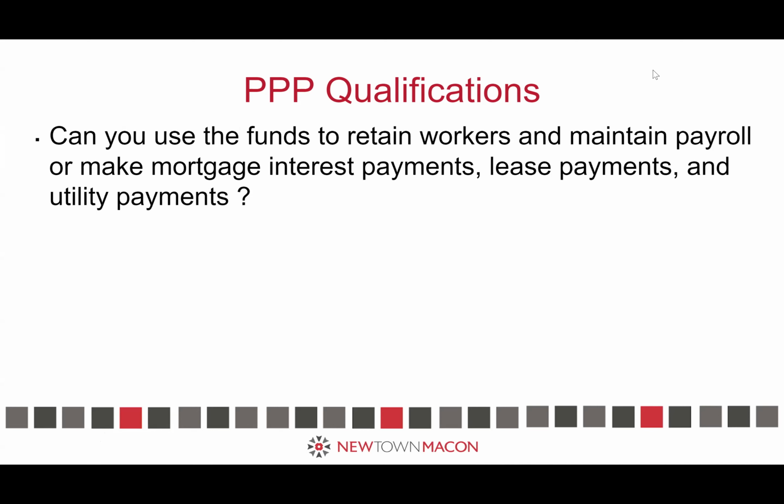The next question is, can you use the funds to retain workers and maintain payroll, or make mortgage interest payments, lease payments, and utility payments. Those are really the only 4 things that this program pays money for. So you have to be able to do one or more of these things to qualify. As long as you can use the money to do one or more of those, you can answer yes and you qualify.